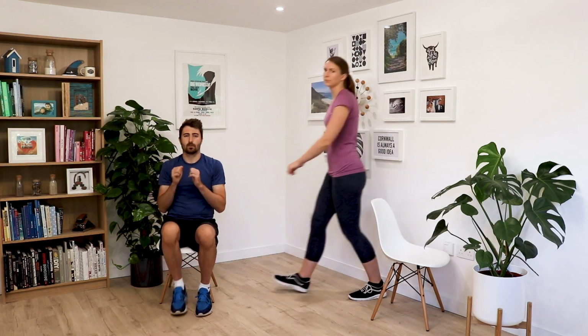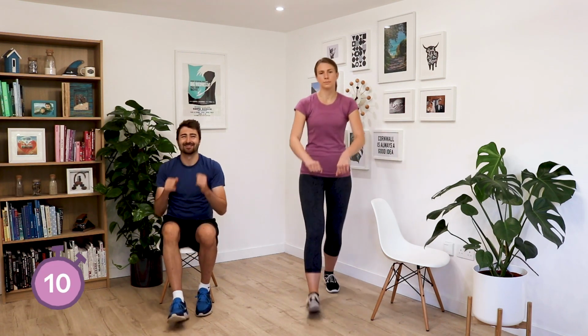During this round, try to find the correct speed for you to work at. It needs to be at a speed that you can sustain, but is also challenging enough to make you feel somewhat severely to severely breathless. If this isn't your first time doing this video, you should have a better understanding of what level you can work at depending on how you got on previously.